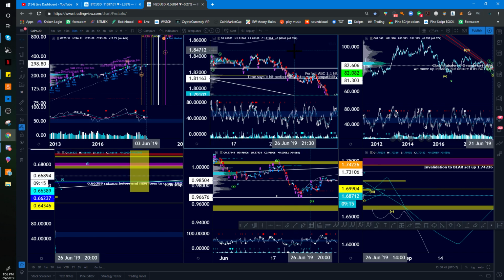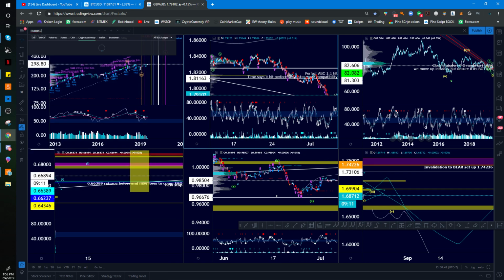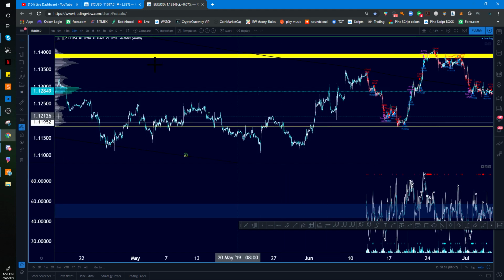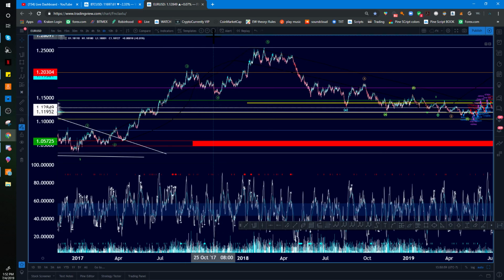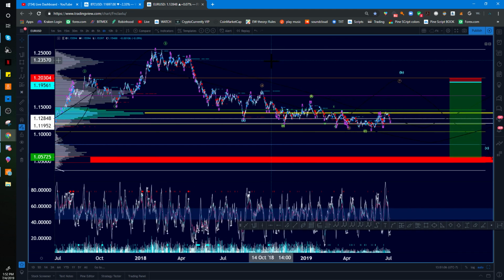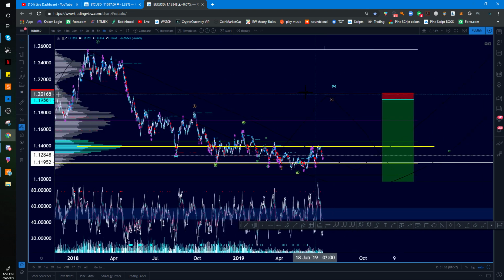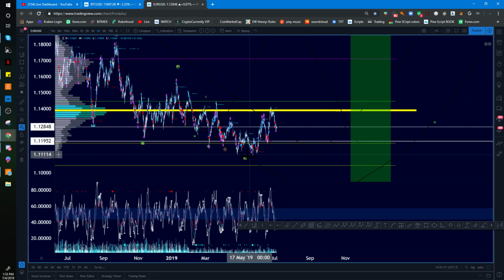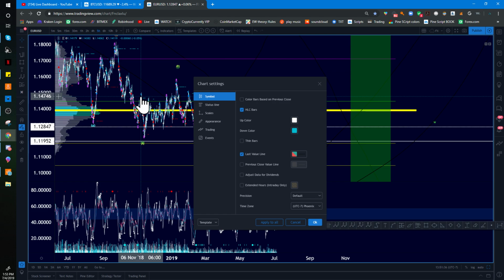Euro USD. That was a Euro USD chart forever. Very interesting. The last good. I mean, that's good by me. But last time I charted this was around here. Obviously, I see all these squiggly lines. I want to see what I drew. I'm curious how bad I was. Looks pretty okay though.